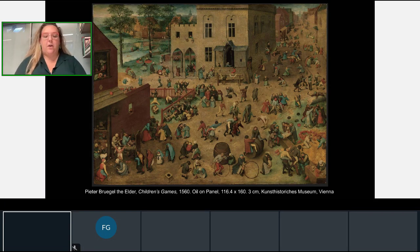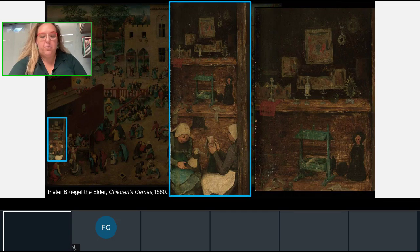Tucked away in the far lower left corner of Peter Bruegel the Elder's Children's Games are two adolescent girls playing with dolls. Facing each other, they sit on the ground in a doorway of a rustic building. Displayed on the shelves above the girls is a miniature altar that is seemingly dedicated to the Virgin Mary. A tiny figurine of the Virgin of the Apocalypse, wreathed in flames and standing atop a crescent moon, appears on the uppermost shelf alongside crosses, devotional woodcuts, and other religious trinkets.